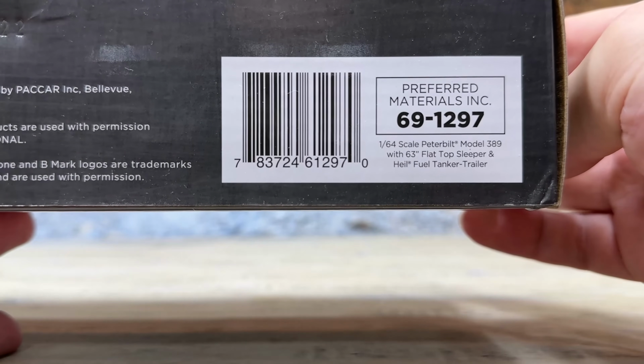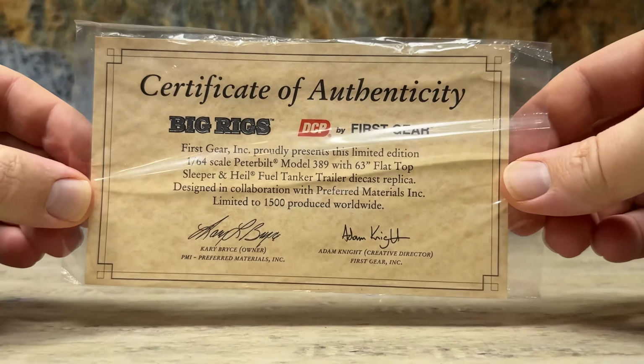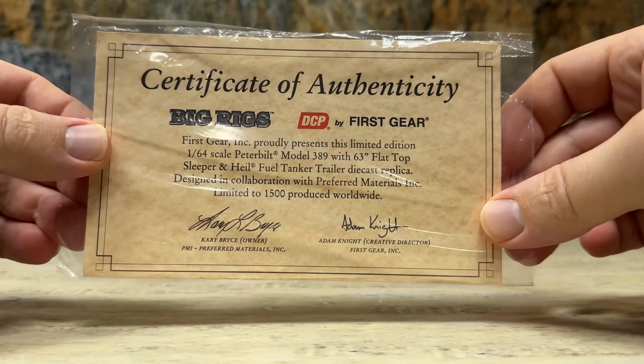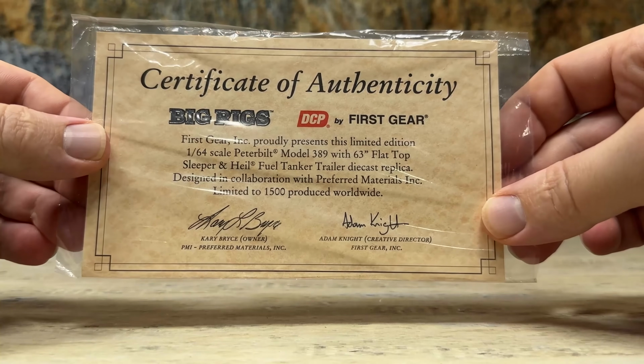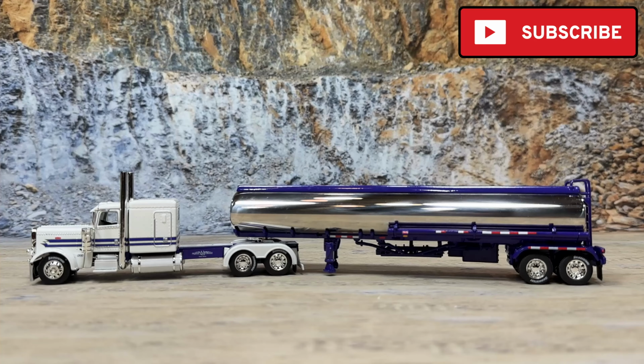Here, the item number is 69-1267. Also, here is the certificate of authenticity about this one. It says they made 1,500 of this one. It's got Carrie Bryce's signature and Adam Knight's signature. Included in the two-piece blister is a fifth wheel cover with the Preferred Materials Inc.'s logo on it and an extra set of mirrors for the truck. And here it is out of the package. Isn't that a beautiful white with purple accents and striping on the Peterbilt plus that beautiful tanker trailer?